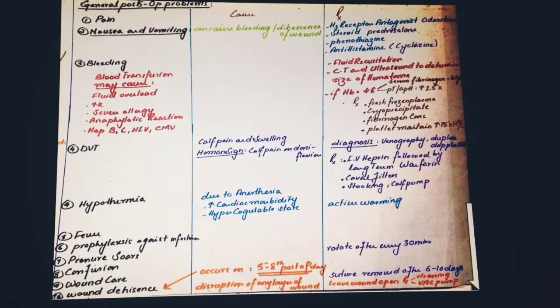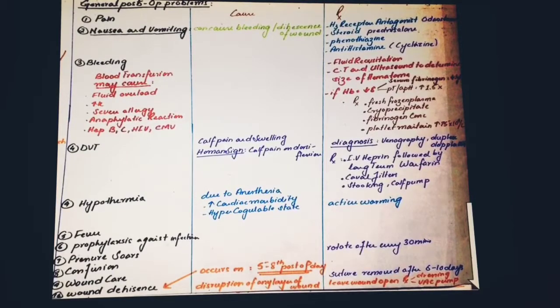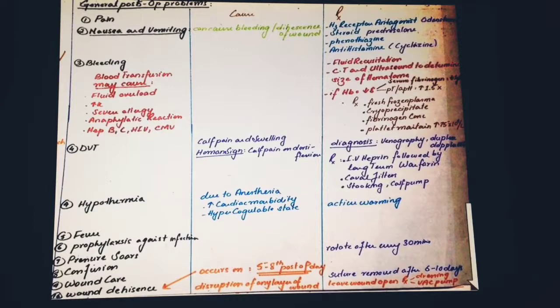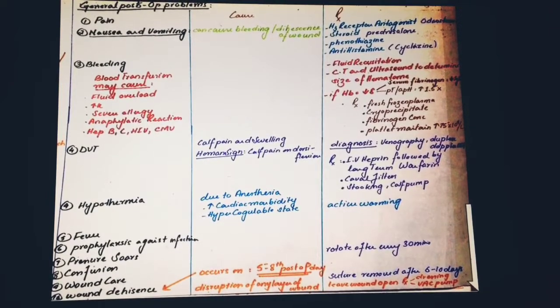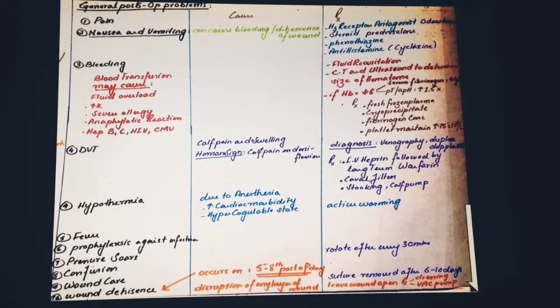If there is bleeding, we do fluid resuscitation and we identify the bleeding source by CT or ultrasound to determine the size of the hematoma. If the hemoglobin decreases to less than 8, we treat such a patient by giving them fresh frozen plasma, cryoprecipitate, fibrinogen concentration is maintained, and platelets are maintained above 15 multiplied by 10 to the power 9 per liter.